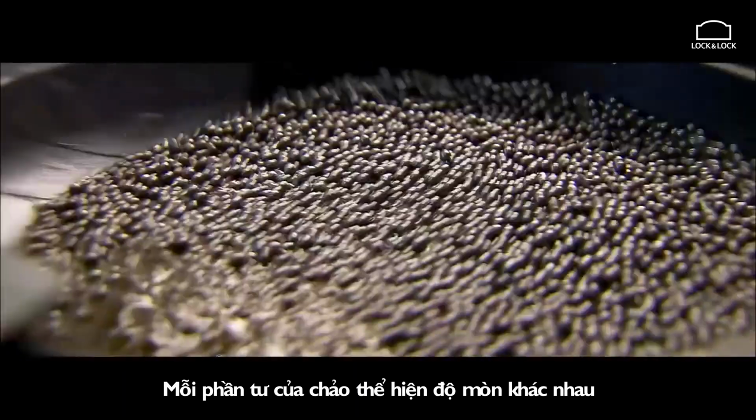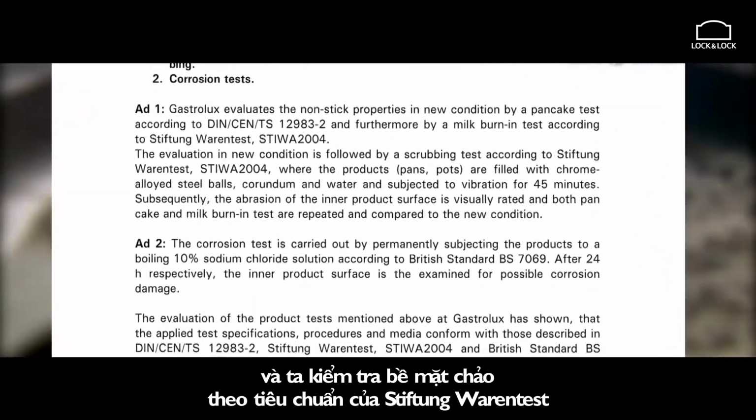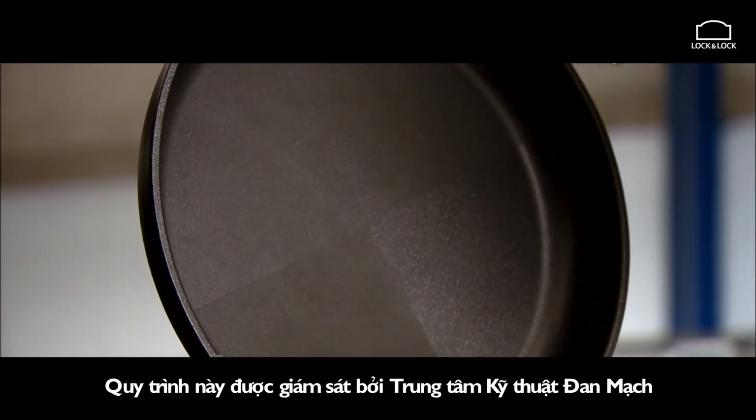Each quarter of the pan illustrates a different degree of heavy usage, and we check the surface in accordance with criteria laid down by the Stiftung Warentest. This process is carried out under the surveillance of the Danish Technological Institute as a neutral body.